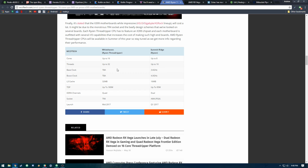But something interesting is that this says up to 180 watts, and then the Intel was 165. So look how low their 8-core is still. Yeah, that's crazy. Really low. Yeah, and then both of these chipsets are running quad channel memory.